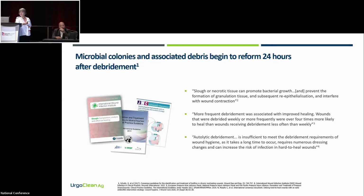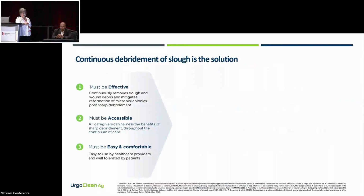We know that more frequent debridement leads to better outcomes. If there's sharp debridement or debridement done one or more times a week, the outcomes are much better than if it's less than once a week. And autolytic debridement alone is not enough. We need to add to that. That is, autolytic debridement isn't enough as supported by the wound hygiene concepts. And so we need to be more aggressive, is the best way to say it.